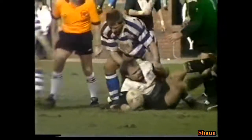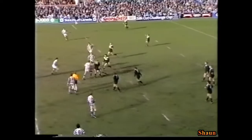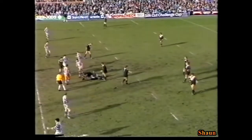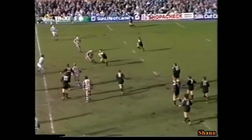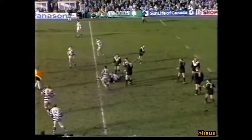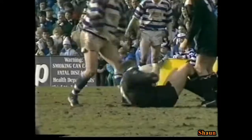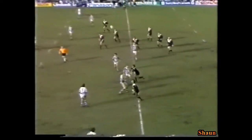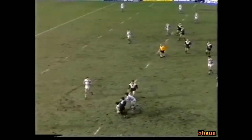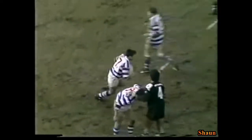Have been in tremendous form in the 80s, one of the great sides of rugby league in the 80s. They're bidding for their fifth appearance in 9 years. Just 20 minutes to go. Tim Wilby. Pearce. Easily taken by Tony Anderson. Robinson.